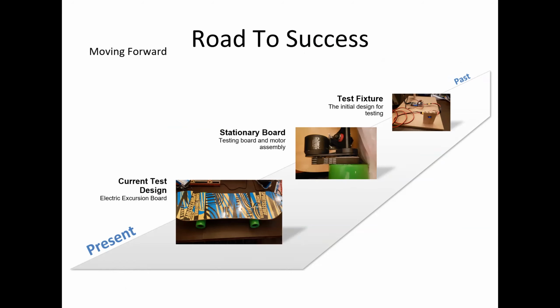This is our first test fixture. In the bottom, under the drill, you can see a piece of wood that's clamped to the board. It's drawn up on to countersink holes, and that's what we'll be using to attach our motor to. And this was just to make sure when we were attaching the motor and running the motor that it doesn't physically crack the mount itself. So we'll have accurate data from that.